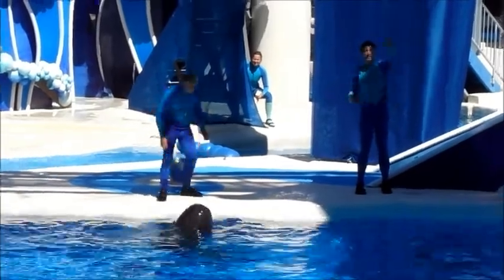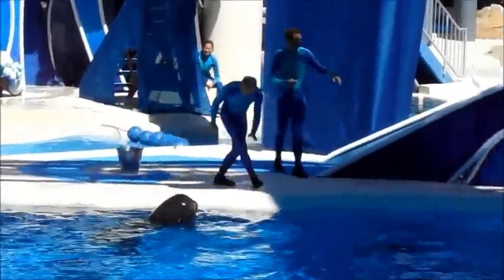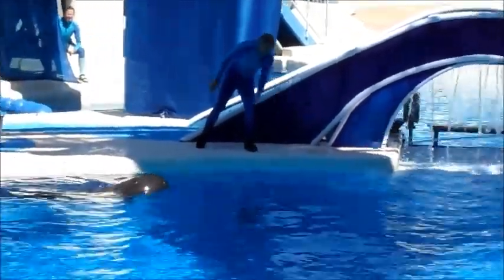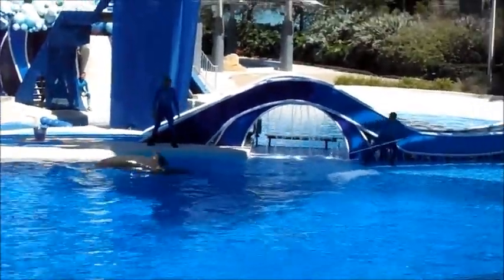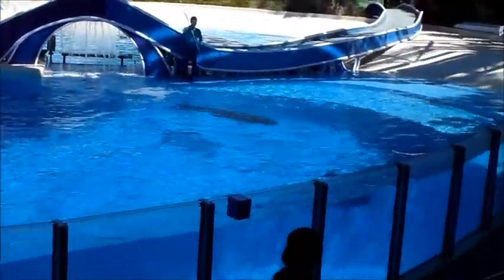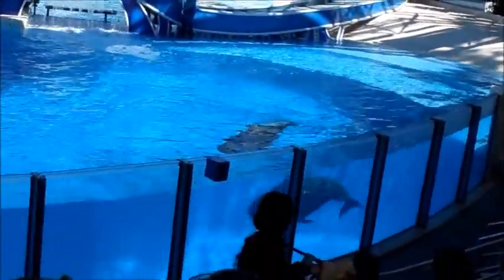And if we want to reach out to the center of the pool, or if we want to have her go to certain locations, we can take these target poles and use them almost as an extension of our hand. Now you'll notice the way we're training Fredi is the same way we train our dolphins, our killer whales, our sea lions, and our birds. It's all called positive reinforcement.